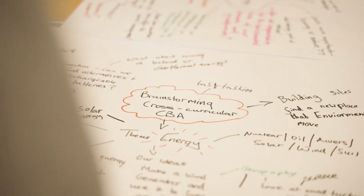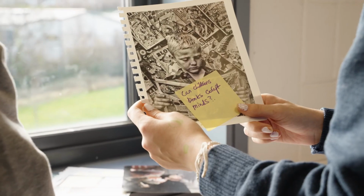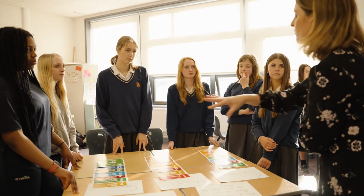Students normally in second year have about 8 or 9 projects to do, but what we're proposing is that we have one sustainability project across 3 or 4 subjects.